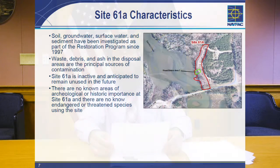Site 61A has been investigated as part of the restoration program since 1997. Soil, groundwater, surface water, and sediment have been sampled. Waste, debris, and ash in several disposal areas, called visible debris areas, are the principal sources of contamination. This ECA focuses on the area known as Visible Debris Area 1. Site 61A is inactive and anticipated to remain unused in the future. There are no known areas of archaeological or historic importance at Site 61A, and there are no known endangered or threatened species using Site 61A.